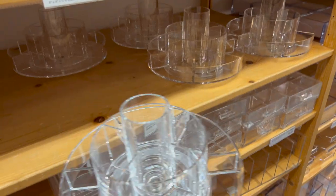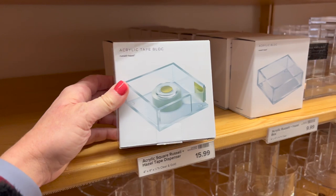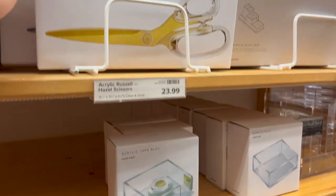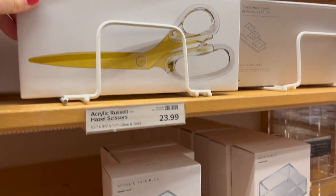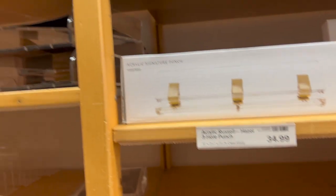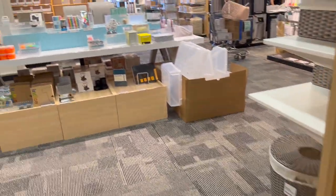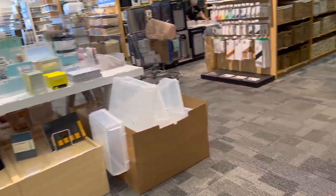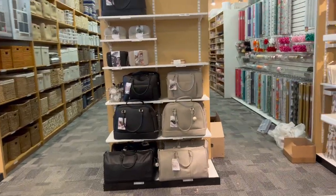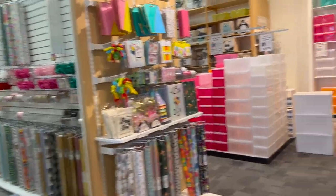That's $40 for this. It's plastic. Acrylic tape block. Wow. Look at these scissors. Those are fancy. It's all the acrylic stuff. Wow. All right. It looks like they've gotten in some new stuff. Maybe they just got rid of all their Christmas stuff. Look at these bags. And of course they have gift wrap back here. You know, that's why I said we come here and get Christmas paper.